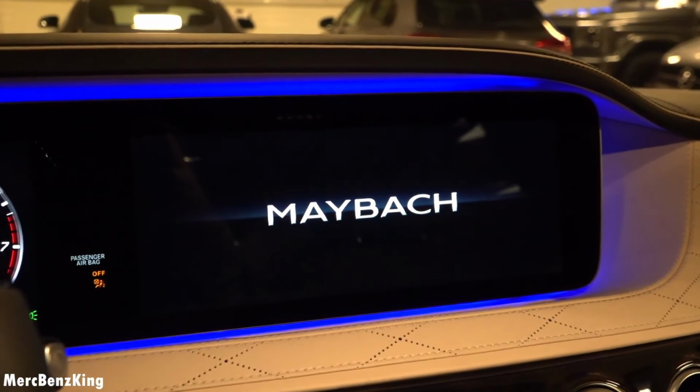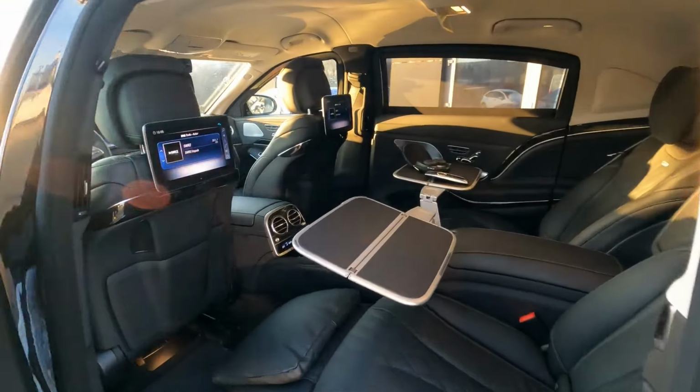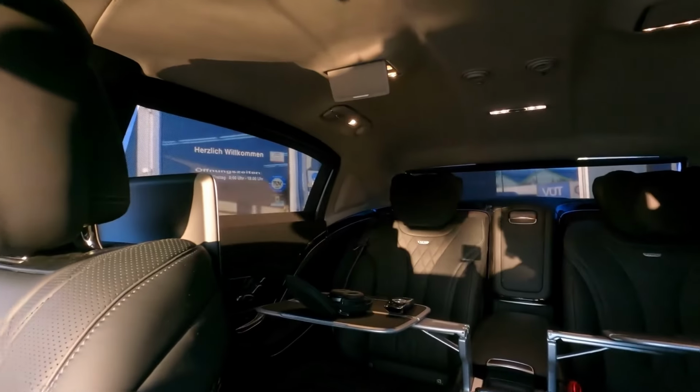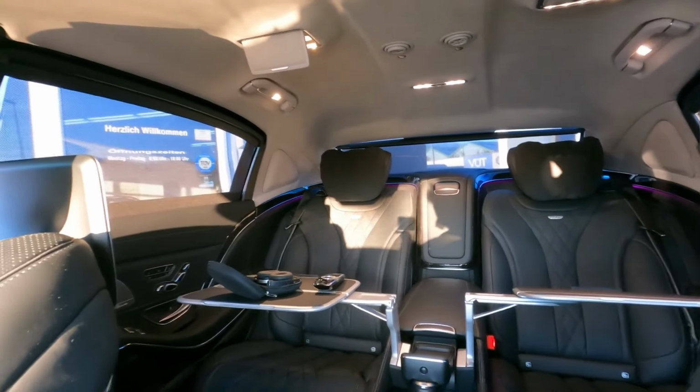Inside the cabin, it's Maybach all the way. Plush leather seats, massage functions, multi-zone climate control, and electrically assisted doors. It's designed to make the Prime Minister feel like he's in a 5-star suite, even during high-level security lockdowns.